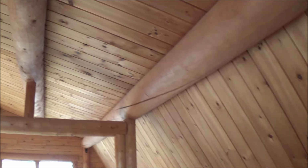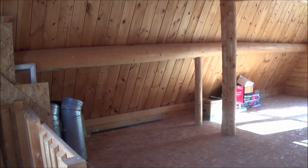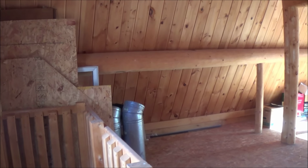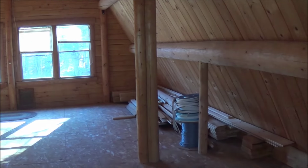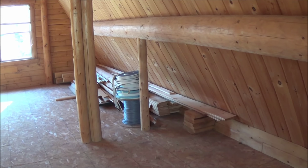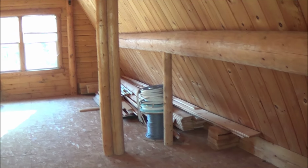Alright, so this is coming up the stairs. See all post and beam type construction, just absolutely beautiful. Got some stuff over there, some piping for the wood stoves. I got a couple of those in the basement of the house. Some Christmas lights over there. Some weather stripping and some extra lumber. Looks like the boards that finish this off.